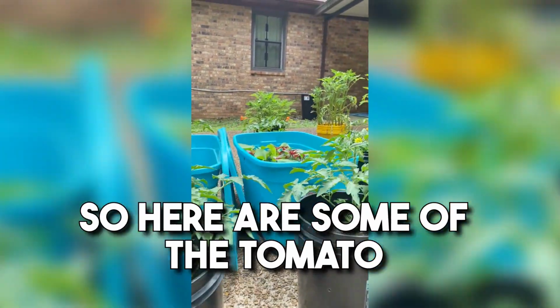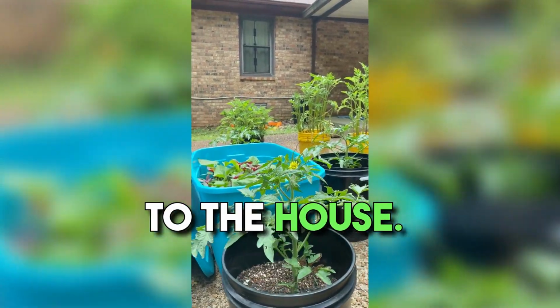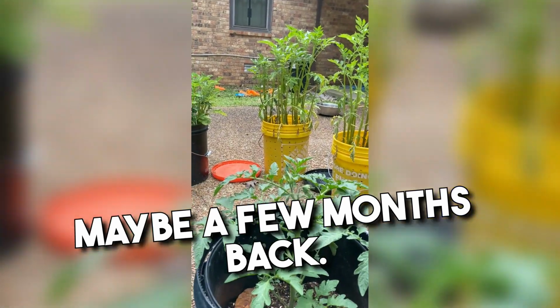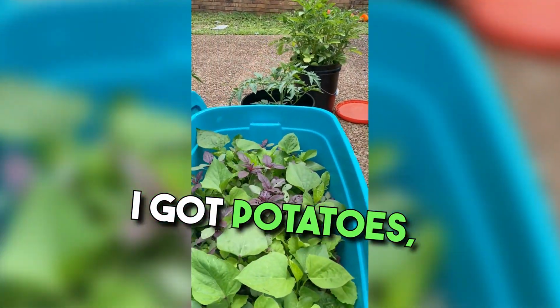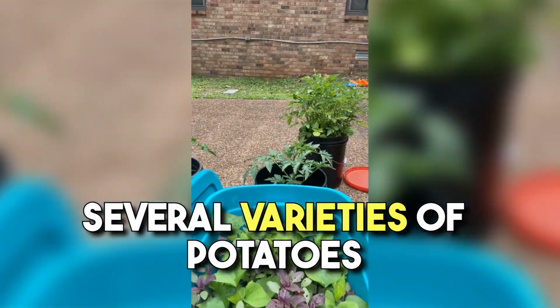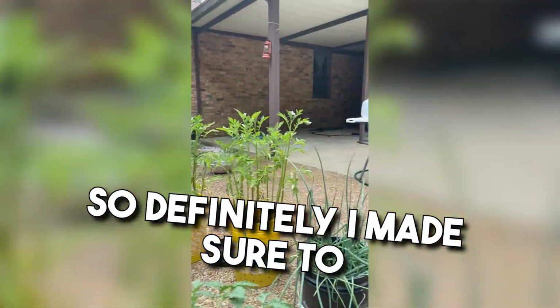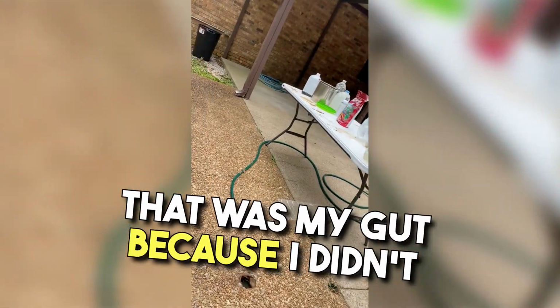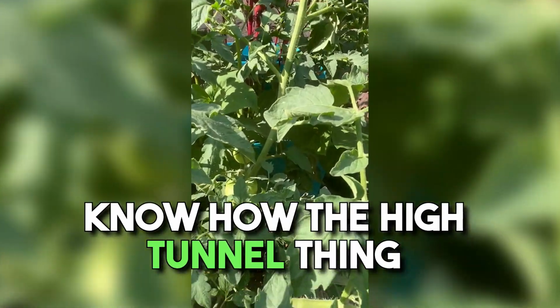But anyway, here are some of the tomato plants that I kept close to the house. They're way taller than that now. This was earlier, maybe a few months back. I got radish in there. I got potatoes, several varieties of potatoes in containers. So definitely, I made sure to grow some things close to the house. That was my gut, because I didn't know how the high tunnel thing was going to go.